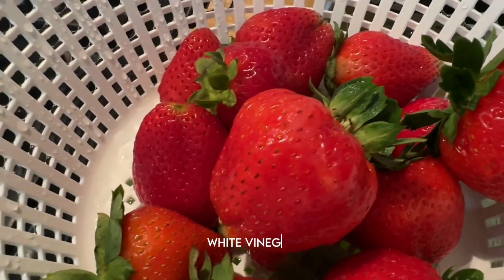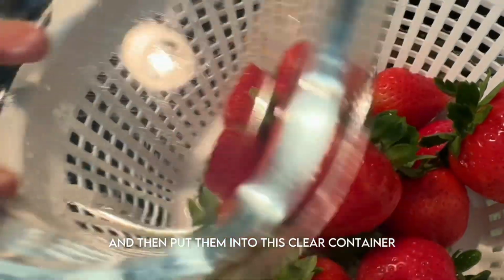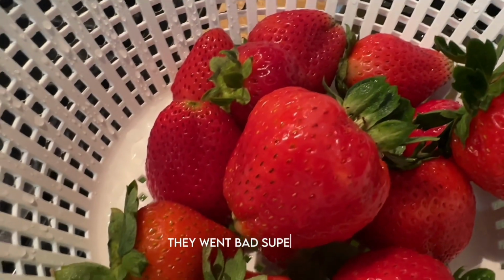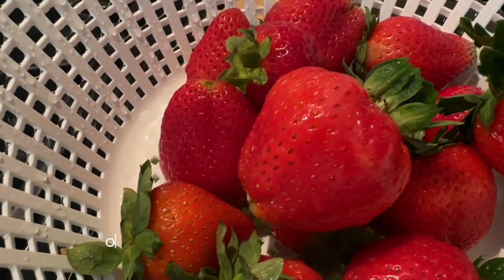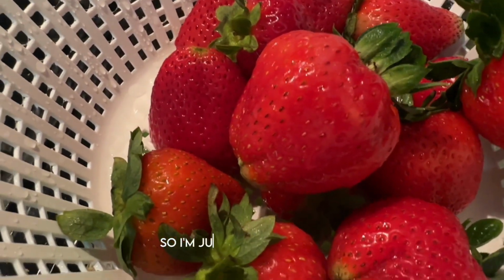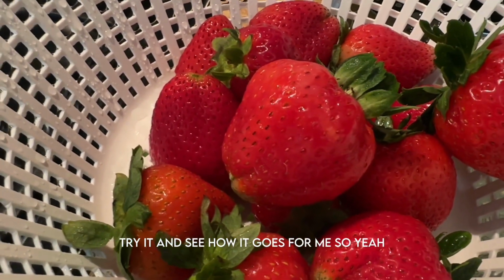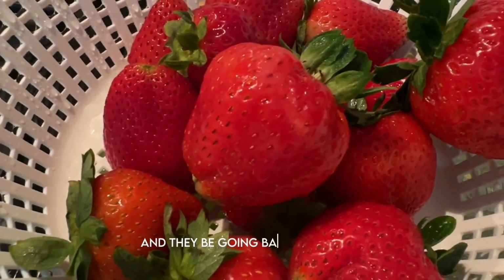All right, y'all, so I just washed my strawberries off in some baking soda and white vinegar. I'm about to dry them and then put them into this clear container, because the most recent times I got strawberries, they went bad super quick. I know that people take their strawberries out and put them in a storage container, and they say it lasts longer. So I'm just gonna try it and see how it goes for me, because I'm tired of wasting money on strawberries that go bad super quick.